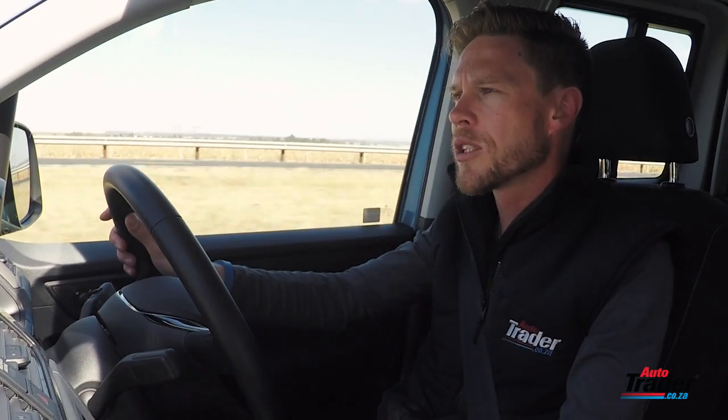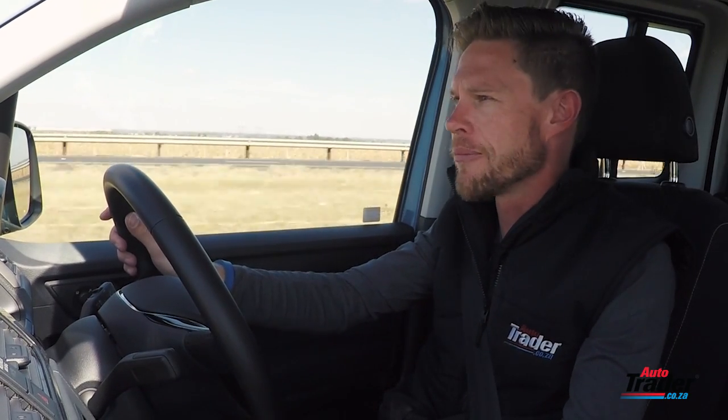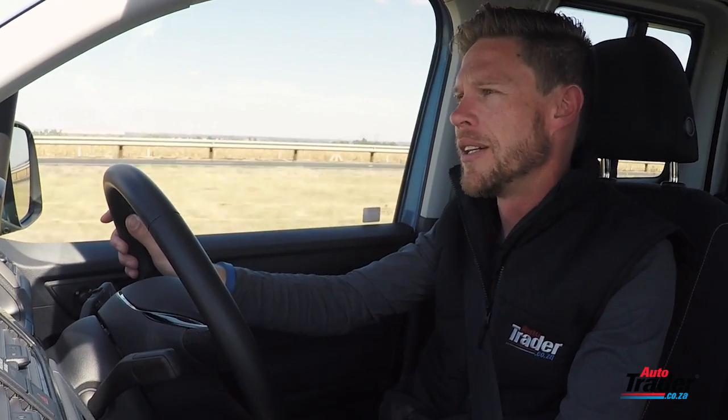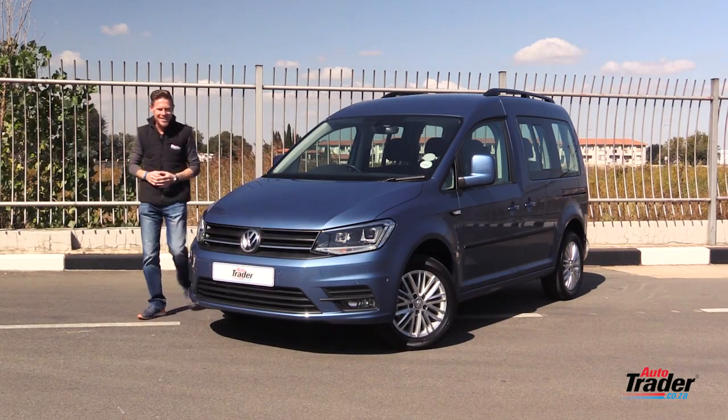And more of these small little half-tonners were running around with canopies on almost permanently. It proved to be a little safer, a little more practical. So VW gave us the Caddy.